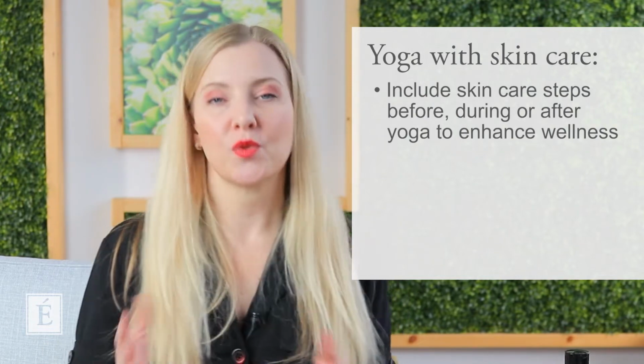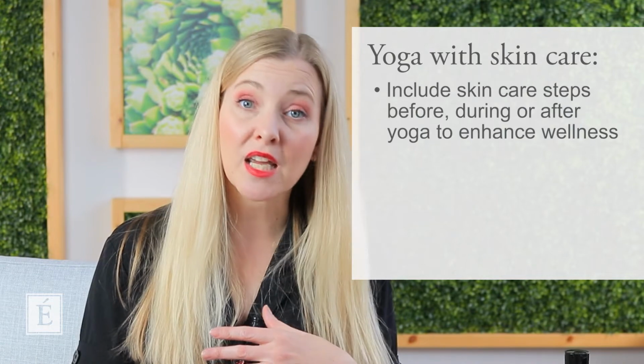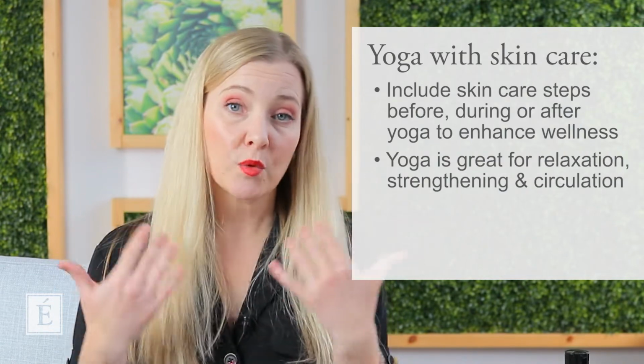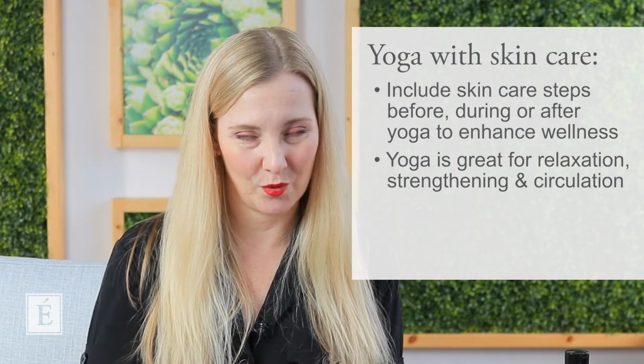So we're going to use yoga as an example today, because many of us do this practice for strengthening, for relaxation, and just overall really great circulation. So while we're doing those activities, we might as well do a little micro or mini treatment for ourselves to enhance that wellness that we're receiving.